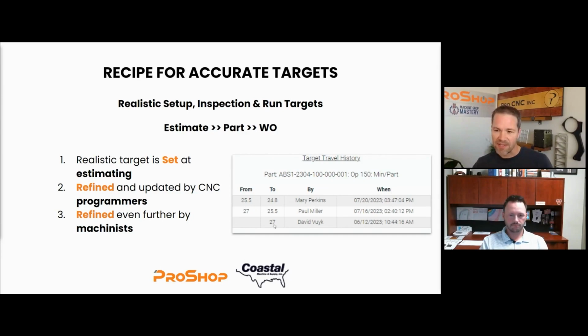David originally set this cycle time at 27 minutes, and then Paul, the CNC programmer, when we got the job about a month later, changed it from 27 to 25.5. Then Mary, when she proved out that job and we were ready to run production, was prompted and put in that it's actually 24.8. This is important because not only does it continually get you more accurate, but it sets the software up for success as well.